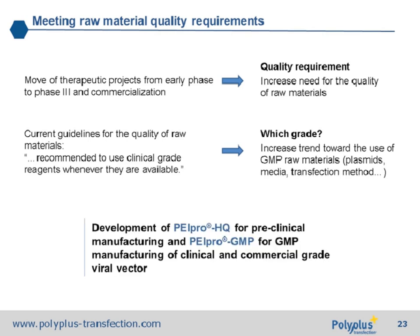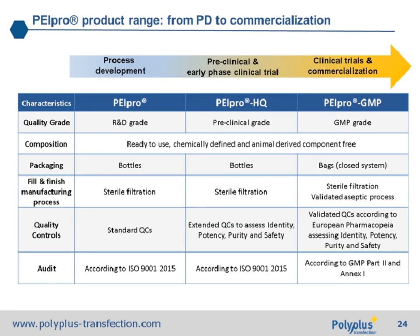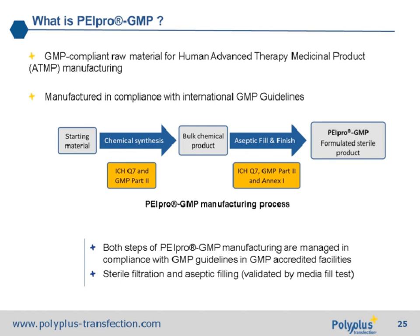So this is why we've developed both PEIpro HQ for preclinical manufacturing and PEIpro GMP for GMP manufacturing. And with the launch of our GMP grade PEIpro at the end of last year, we're happy to be able to supply reliably all of these PEIpro at different quality grades, so that you can have a complete set of the exact same PEI-based transfection reagent to develop initially your process and to continue on to clinical grade production and commercialization.